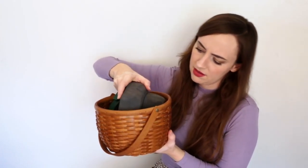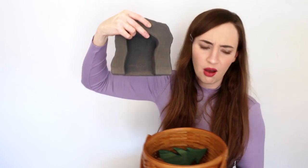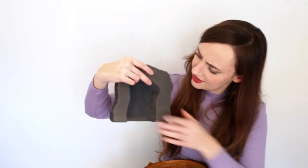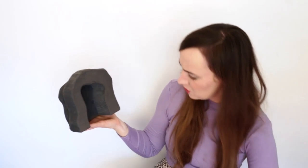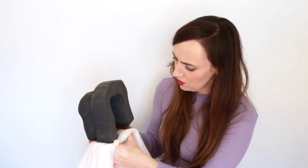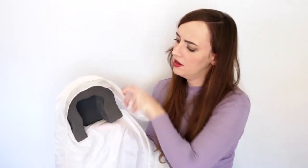Oh, my goodness, there's something in here. There's something really big in here. Oh! What is that? It looks to me like this is a cave. So we have some snow and a cave. Interesting. Let's see what else is in the Storytime basket.